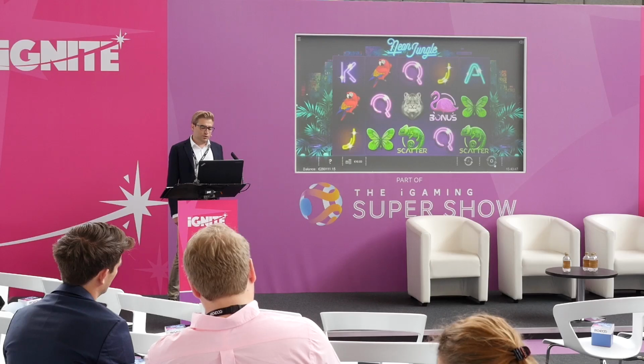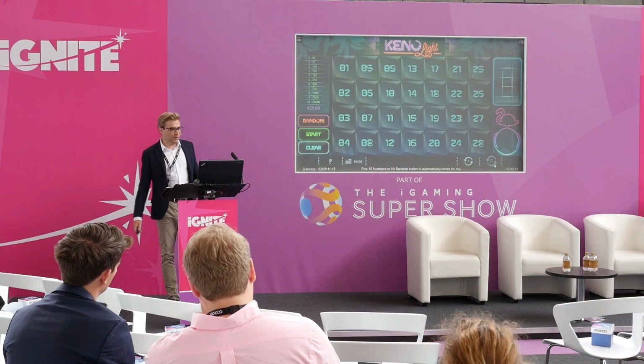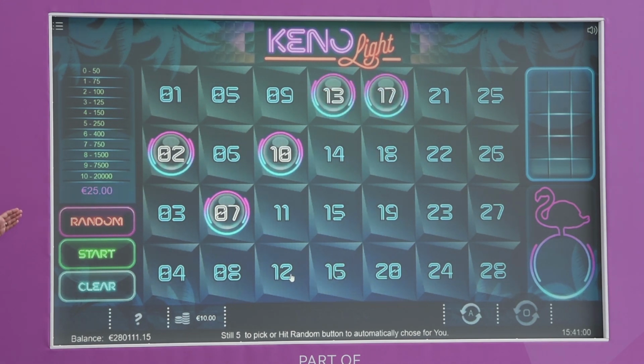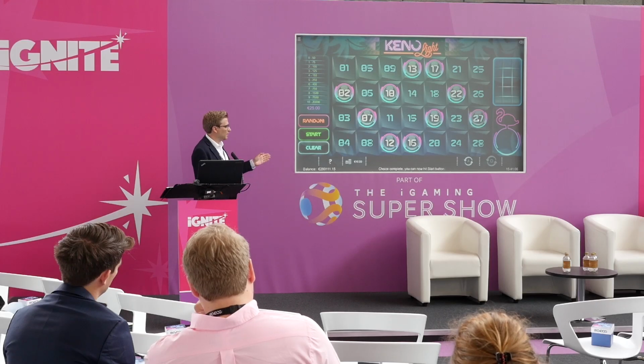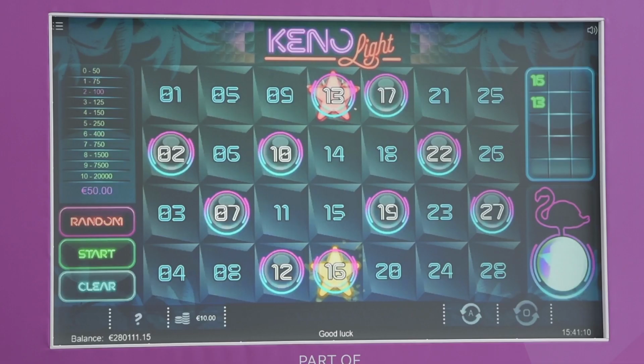Within Neon Jungle's bonus round, we have created what we believe is one of the only Keno bonus rounds within a slot machine. And effectively, what we've done is produced the figures for customers to be able to see what their potential win is within this bonus round. And customers will be able to select, and they can select by random, but he's selected the numbers for us. You've got 10 different numbers that you need to match, 15 numbers drawn.